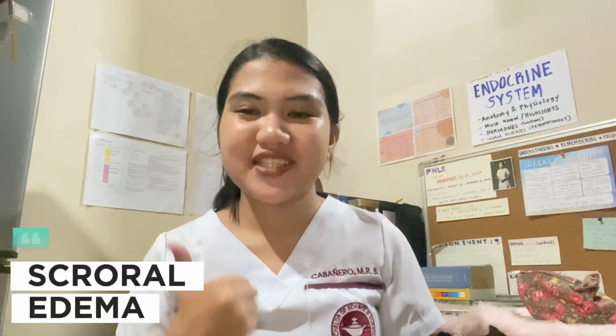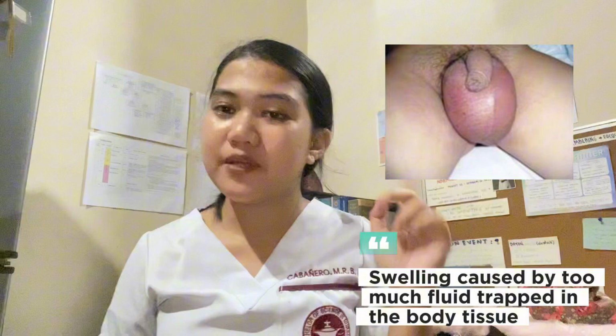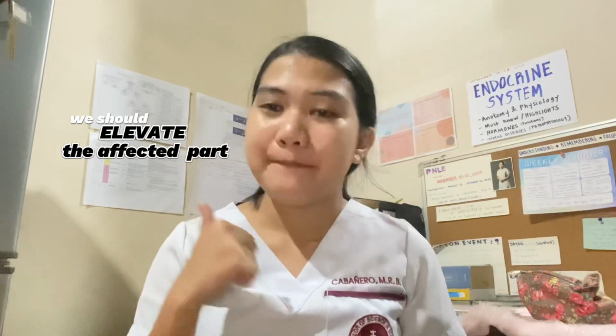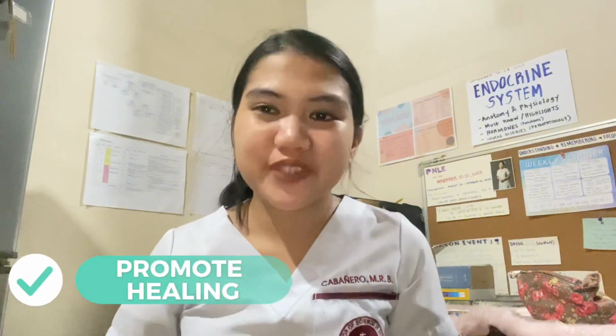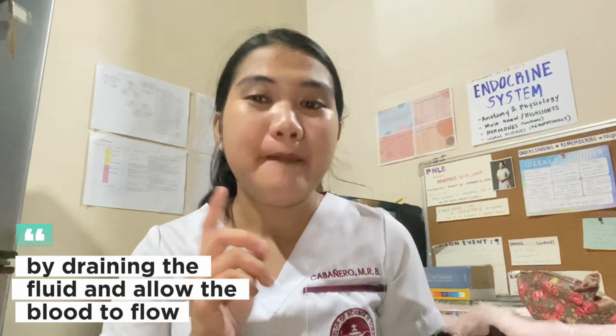When we see scrotal edema, there is swelling caused by too much fluid trapped in the body tissue. So as a nursing intervention for edema, we should elevate the affected part by putting a folded towel under the scrotum. That will provide comfort to the patient by reducing the tension and pressure, and it will promote healing by draining the fluid and allowing the blood to flow, making the patient feel better.